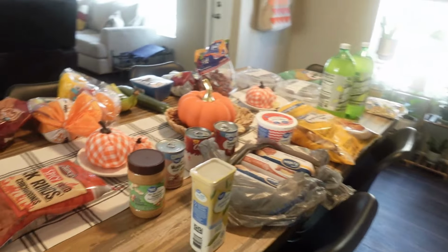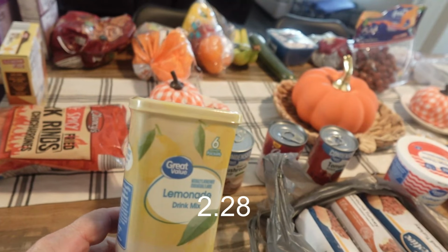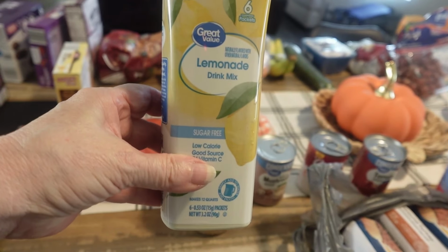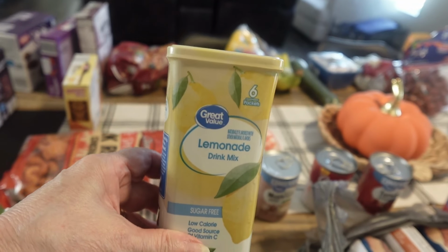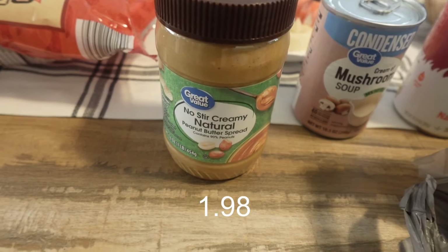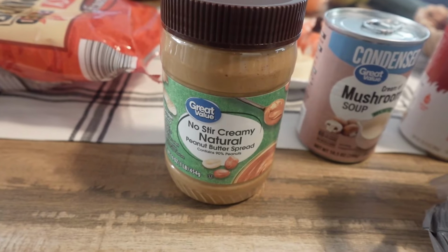Mark wanted the pink lemonade, but they didn't have it. So I just went ahead and got the regular lemonade from Walmart. We usually fix 2 packets of this at a time and it makes a gallon. So we got that. And then I got some No Stir peanut butter, the Great Value brand.